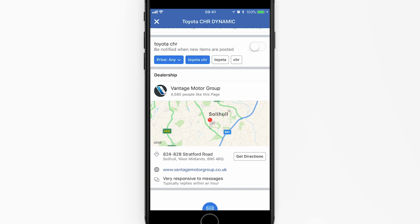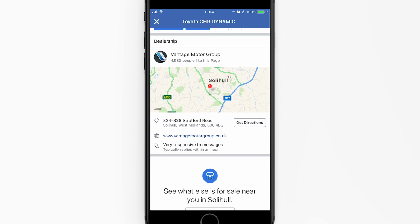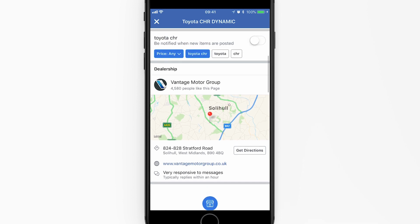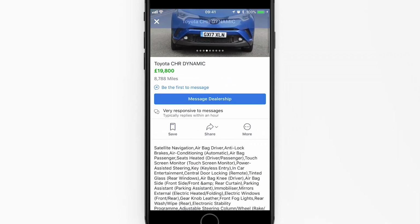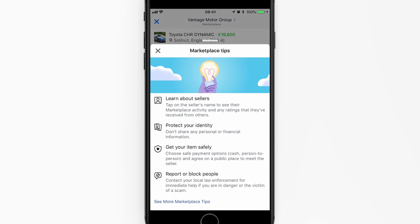So those of you listing via GForces, we link it directly to your dealership's Facebook page. What we're doing then is showing the dealer map, the dealer address, and the website address for the dealership too, so that you can easily generate traffic into the website as well as inquiries through Facebook Marketplace. And you can see there the message to dealership.